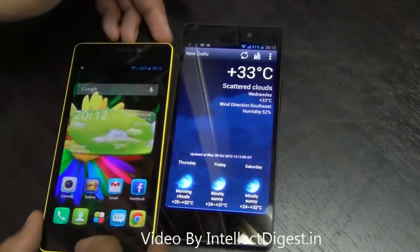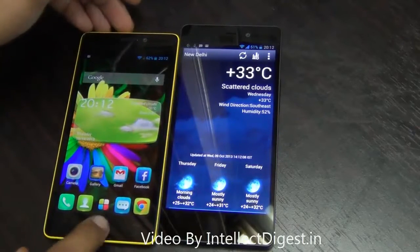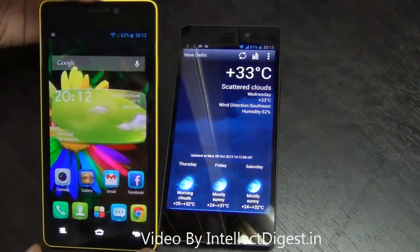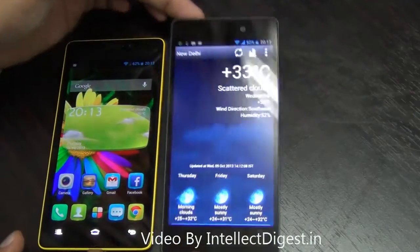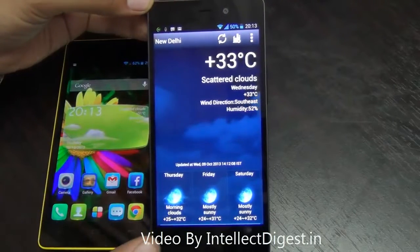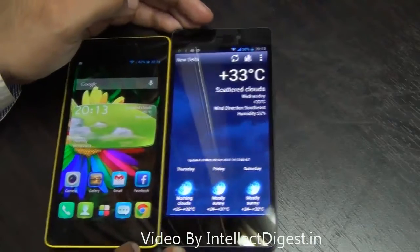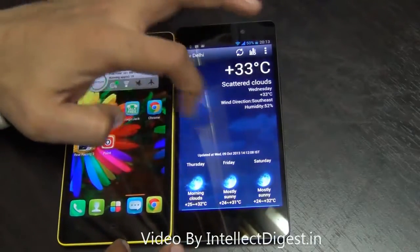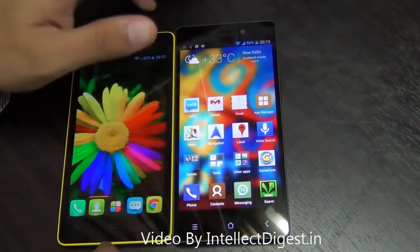Another major difference between these two phones is the internal storage that is on the offer. The Gionee ELife E5 gives you 16 GB internal storage, which is non-expandable, and the Gionee ELife E6 comes with 32 GB of internal storage. Again, it is not expandable, so you cannot add a micro SD card to either of these phones. They have fixed internal storage, and there is more storage on the ELife E6 compared to the ELife E5.